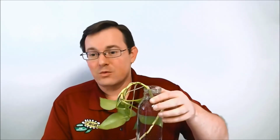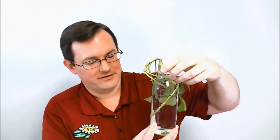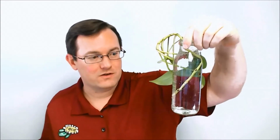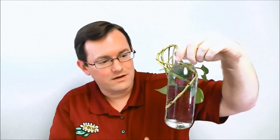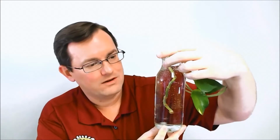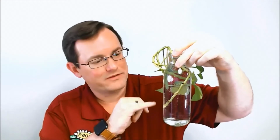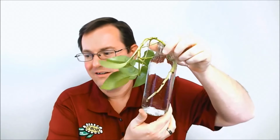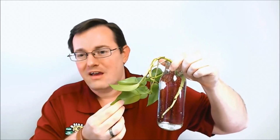Alright, so that is the quick and easy way to root pothos. And I've moved this guy to a smaller jar since I initially took the cutting. Actually did that video, let's see, it was last week, kind of the middle of last week. And I noticed already that the little aerial roots are already starting to swell up and grow a little bit bigger. So yeah, this is a really easy way to root pothos.